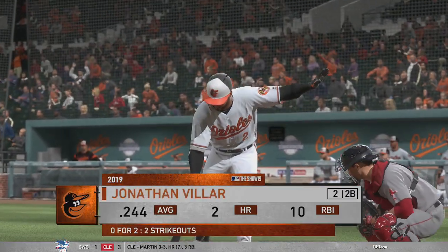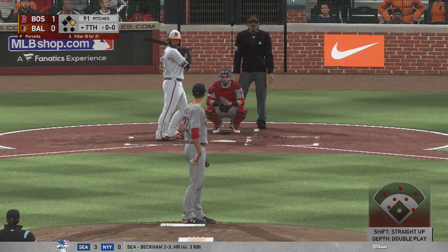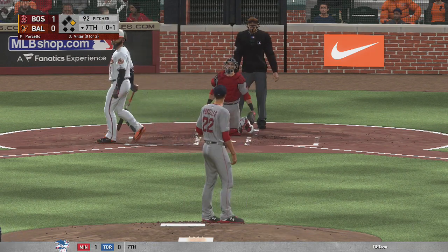Now in the box, Jonathan Villar. He was punched out looking at strike 3 last time through. Yeah, Matty, and hopefully he got it out of his system. Especially now, he's got to bear down. He gets to 2 strikes in this spot, has to put the ball in play. Into the corner and slicing foul.